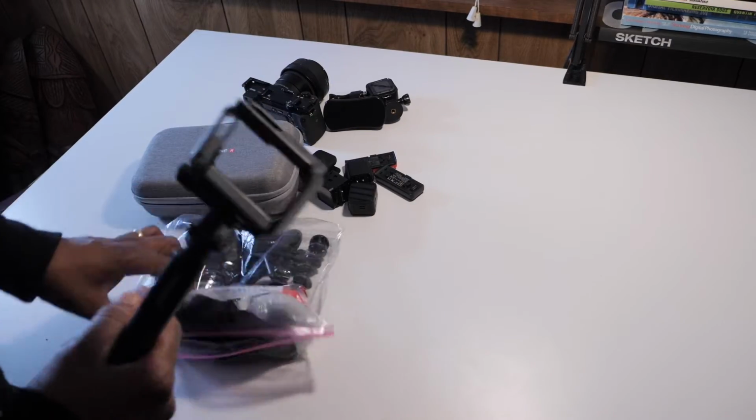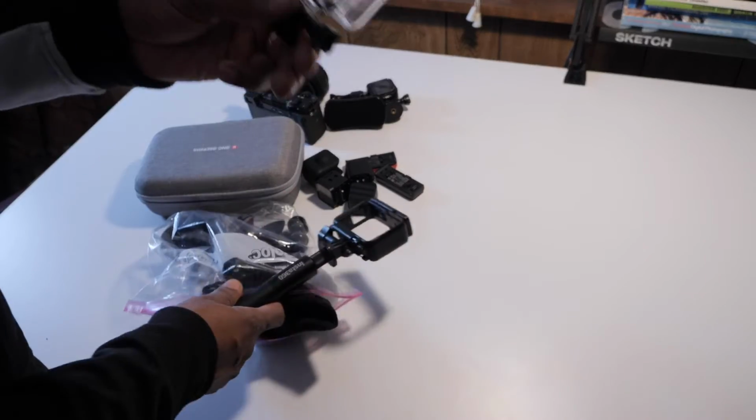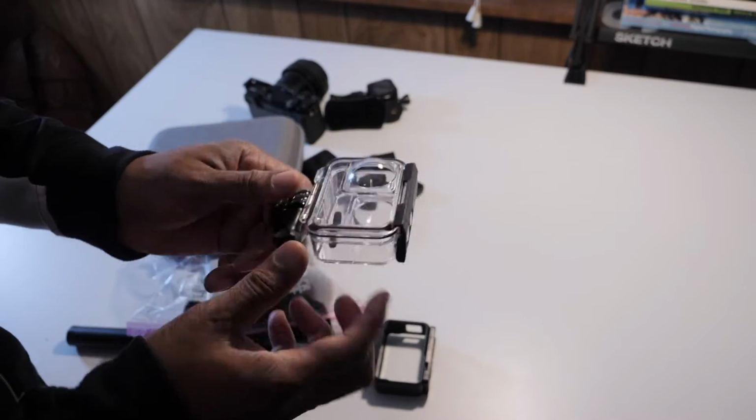Then I have a different cage for the 360 camera. This is the 360 camera underwater cage. So I got a few shots with this too.